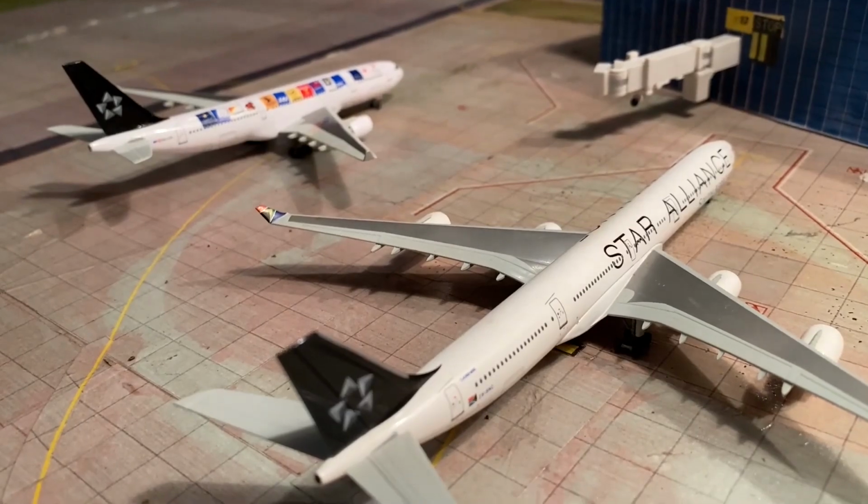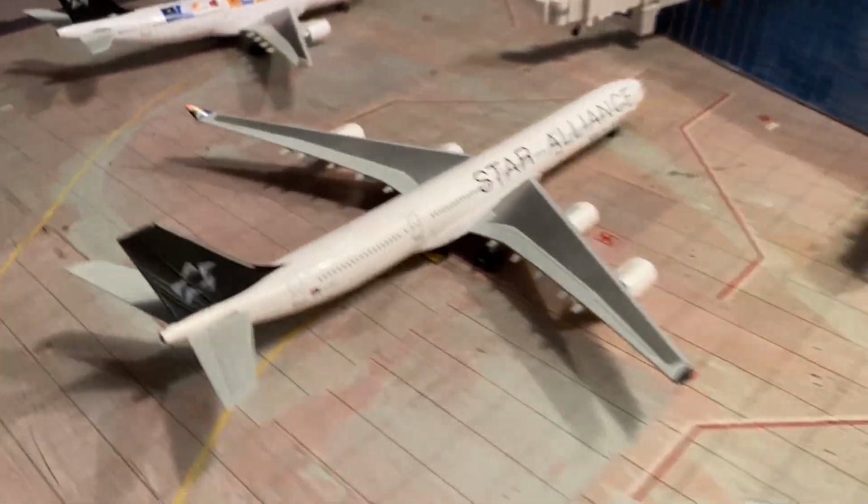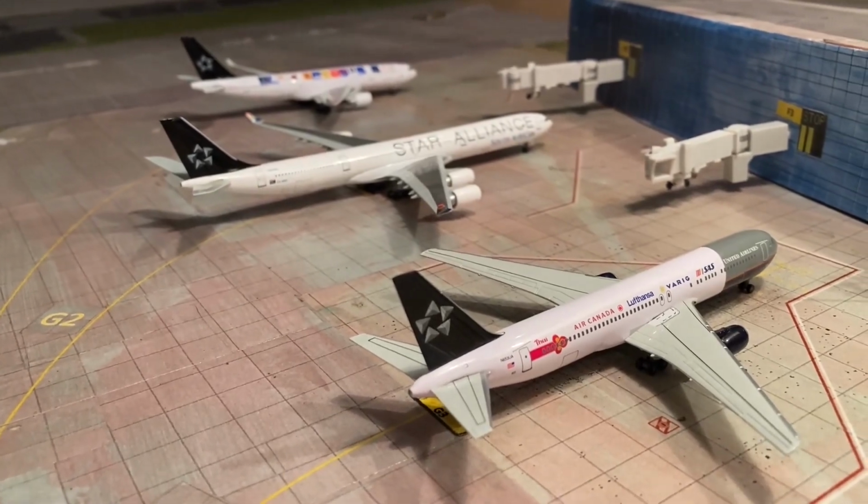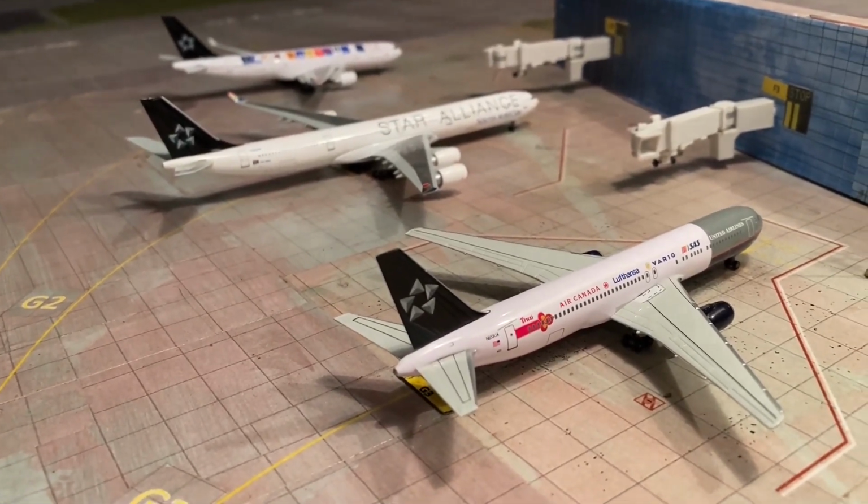Lastly, we have an Austrian A330-200, and in a statement from JFK, it recently announced that no flights have been detected in the last month, so the airline has been declared inactive at the airport.